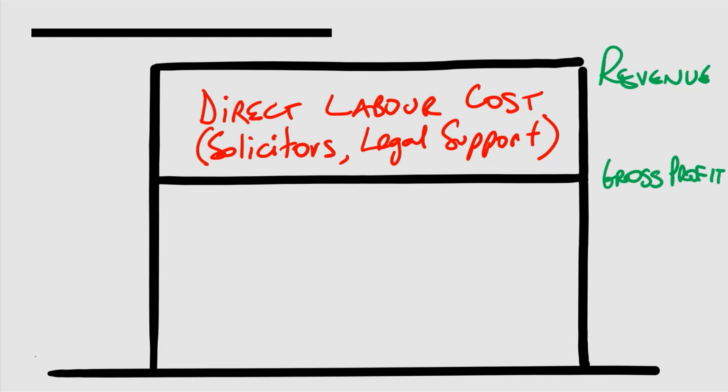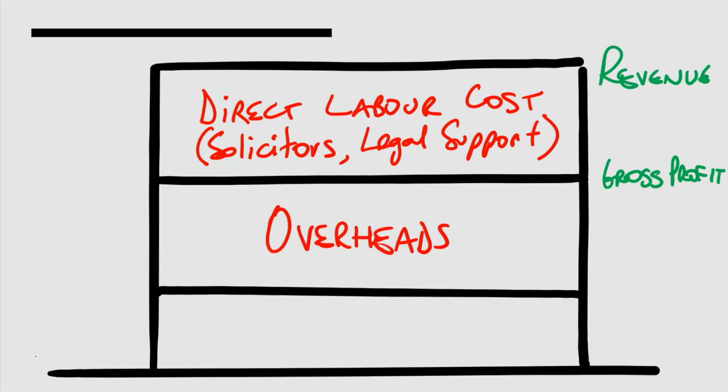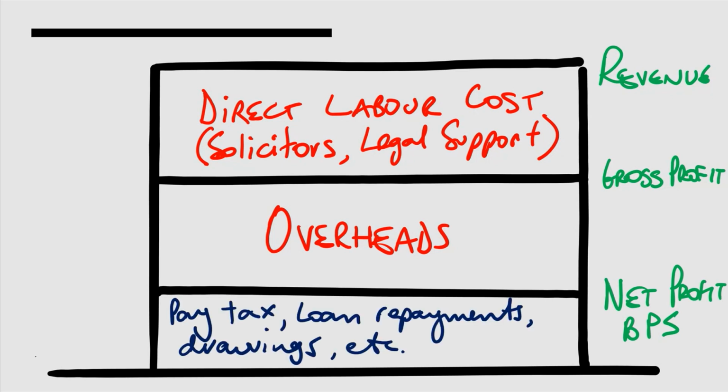Gross profit is critical because it gets you focused on the mechanics of how you generate your revenue, how you bill, how you create that revenue. Compare it to the amount that it costs you, because that gross profit then needs to be enough to cover your overheads, like your phones and your practicing certificates and your computers and your rent and all of those things, to produce your net profit before principal salaries. And then out of that net profit, that's when you've got to pay some tax, your loan repayments, drawings, etc.